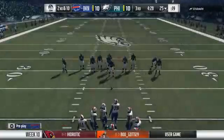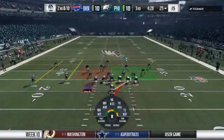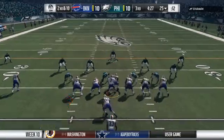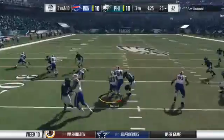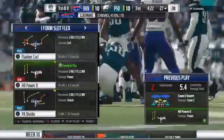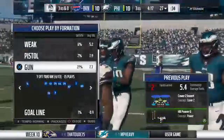So incomplete on first. Let's see what second down has in store. And he'll give it here to his running back. And he'll fight forward to about the 27-yard line. Just a couple there on the second down run. Now they're staring at a 3rd and 8 situation.